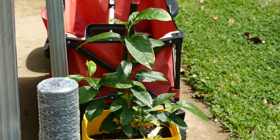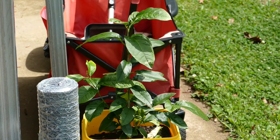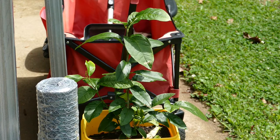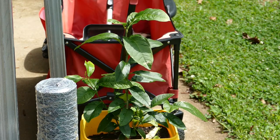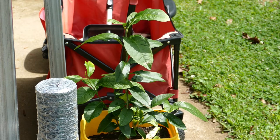And a quick update on the lemon tree. I did top it because it was getting pretty tall and it was kind of falling over. So I cut the top off and I stuck it in the dirt to see if that would root. I don't know if it will or not.